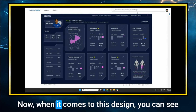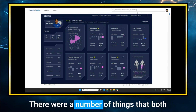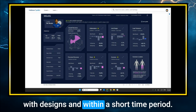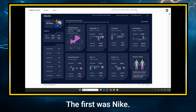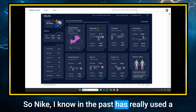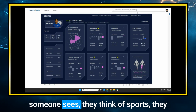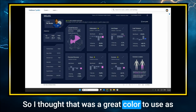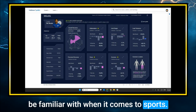Now, when it comes to this design, you can see it's quite different from how it looked before. There were a number of things that, both by chance, but also on just me coming up with designs within a short time period. There were basically 3 things that inspired this look. The first was Nike. Nike, I know in the past, has really used a lot of neon to be something that when someone sees, they think of sports, they think of speed, they think of athleticism. So I thought that was a great color to use as a warning color, but also a color people might be familiar with when it comes to sports.